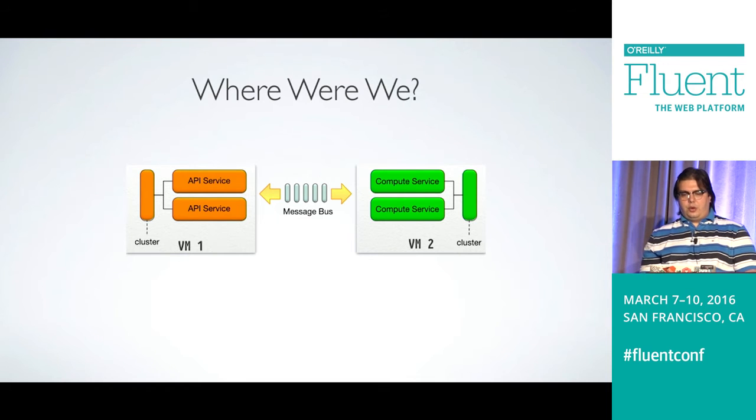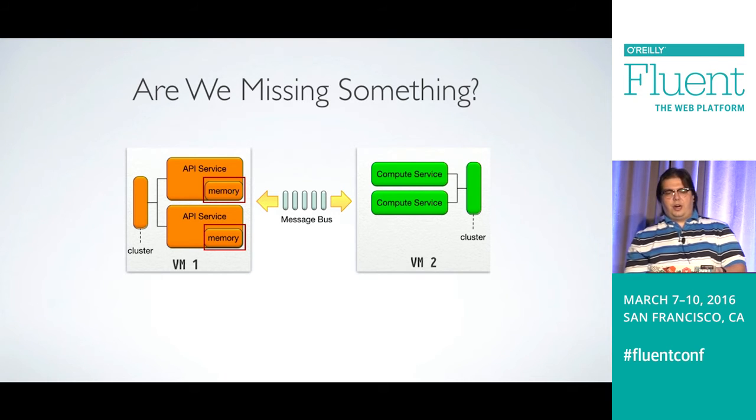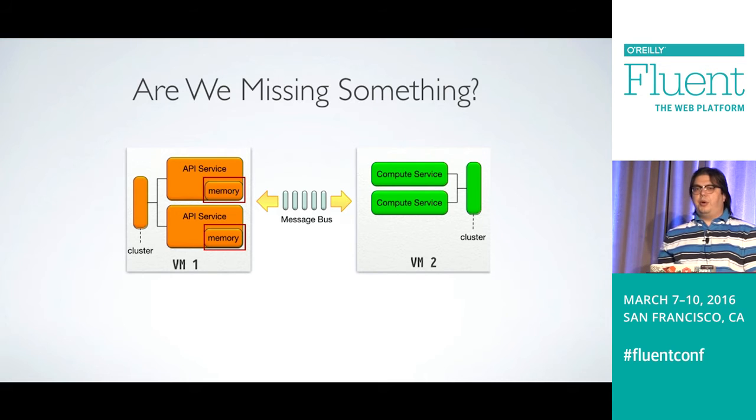So where have we been lately? We had a clustered application. We had a message bus that was loosely coupling them. And we are missing something in this picture. Our API services have inline memory caches on them, as we have seen. And since each of our clustered API services is using its own cached memory, we might have an affinity issue, basically. And since we are using this memory as a cache, it doesn't matter that much.